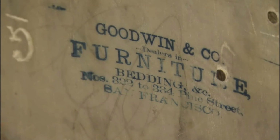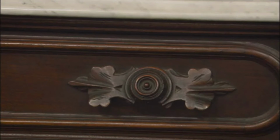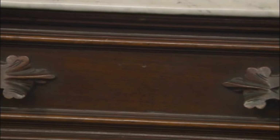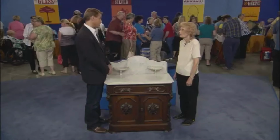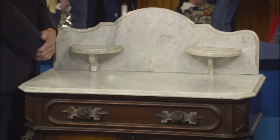This commode was retailed by a company called Goodwin & Company. The founder was an Irish immigrant, and he was very prolific. At his peak, he was selling more than $1 million worth of furniture on an annual basis and employed up to 350 people. He was famous in the 19th century as a famed furniture dealer.